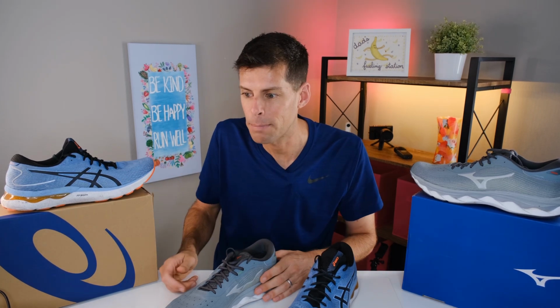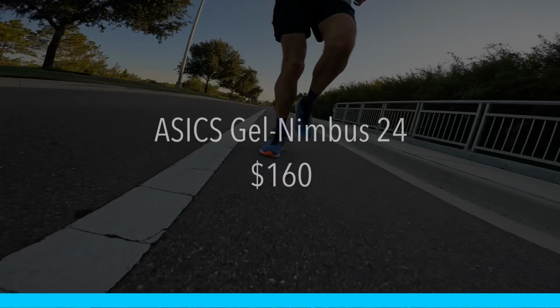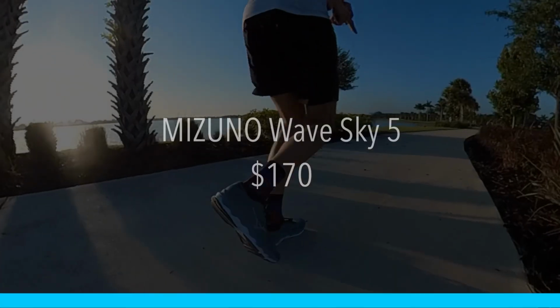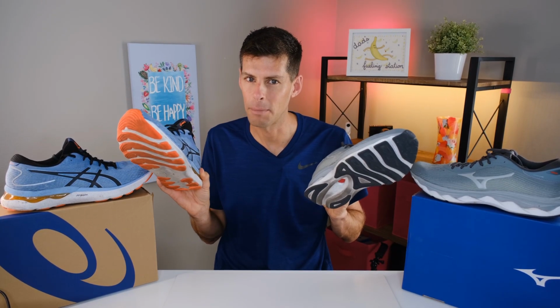And to be honest with you, the specs are fairly similar, but the rides are totally different. So you're going to want to hang out for that. Okay, let's start off with price. The ASICS GEL-NIMBUS 24 rings in at $160 US, and the MIZUNO WAVE SKY 5 is going to set you back $170 US. So right off the bat, the GEL-NIMBUS 24 is $10 cheaper. If we can save a few dollars here and there, I'm definitely on board for that.